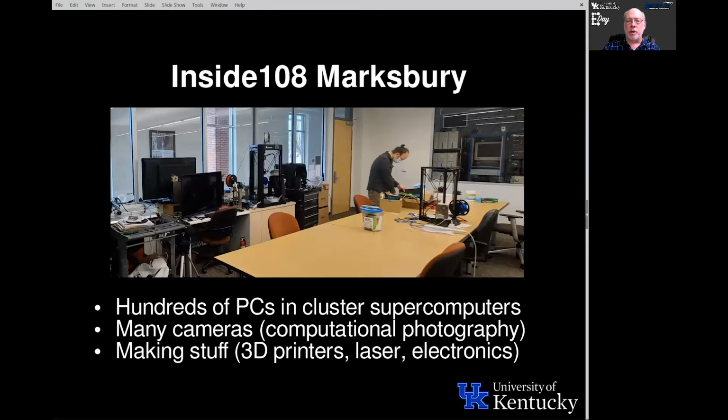Inside the 108 Marksbury EL lab, you would see that we have, first of all, in that machine room, hundreds of PCs that are built into cluster supercomputers. So we have a bunch of large-scale supercomputing facilities there.